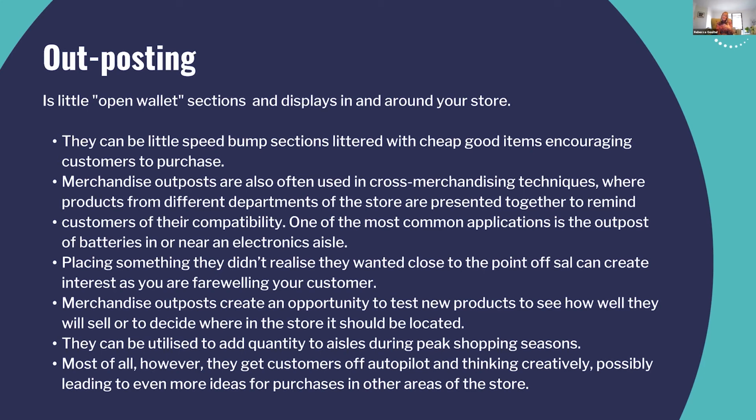So basically, it's like putting some things of interest in front of your customer so that they're not going to just walk through our store on autopilot. So it gets them to stop and think and create those little points of interest.